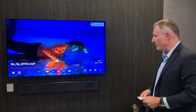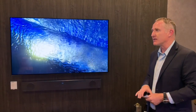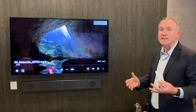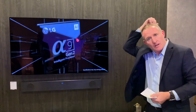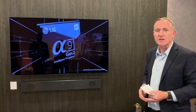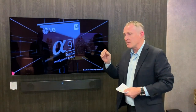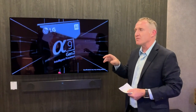So we've had a couple of hints at Alpha 9 and Alpha 7 technology. We're not seeing incremental improvements in the screens; the incremental improvements in the picture are coming from the processing. This year, these new processors, and I think calling it Generation 2 does a bit of an injustice, as it sounds like a bit extra. These are significantly more powerful processors. We're seeing benefits from a smart perspective, from the processing of video, and from sound.